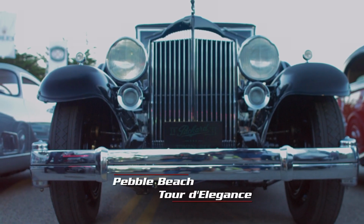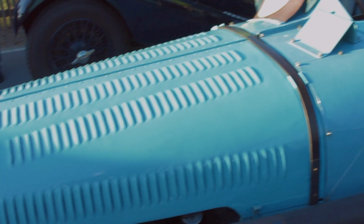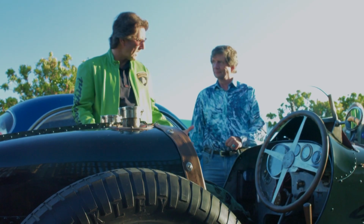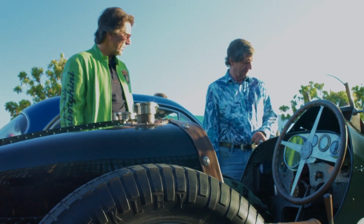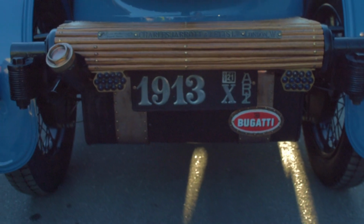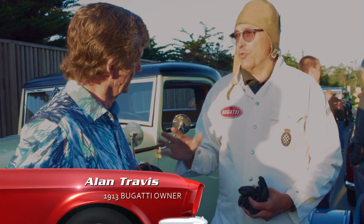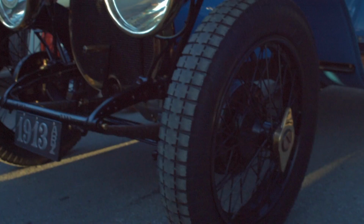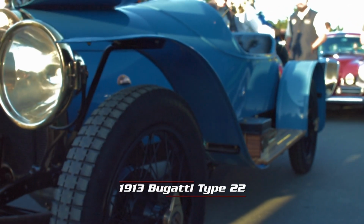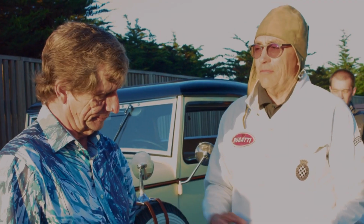So I missed the Tour d'Elegance very early in the morning, and after spotting the T59 Bugatti Grand Prix cars in line, I turned around and there's an even older racing Bugatti. 1913, the oldest one on the road in North America, and one of the oldest 2 or 3 in the world. Oh, is that right? Yep. And what type is it? It's a Type 22, long wheelbase, more the sporting race car. They didn't make too many of these at all.